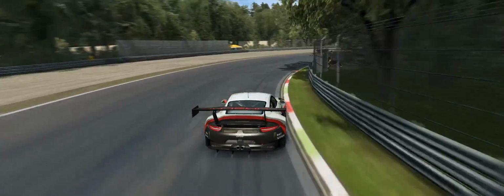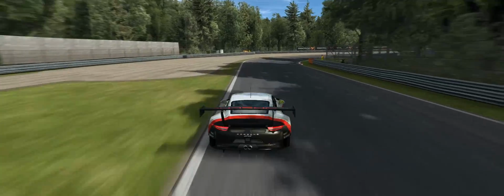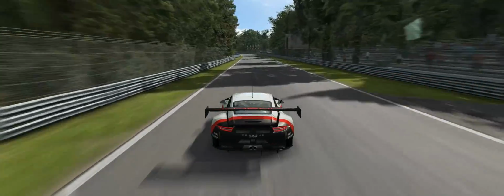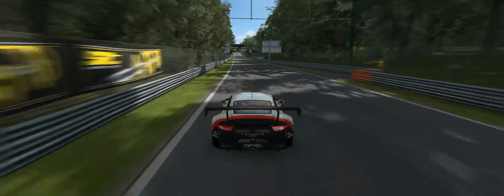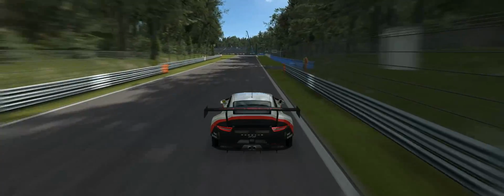This first Lesmo, I took this quite well, to be fair. I think maybe I turned in a little bit too early, but this second Lesmo took a big chunk of the inside curb there. I've noticed that helps to really shave off quite a lot of time on your lap times. I used to try and avoid it and try and use a lot of the camber of the track, but actually using that curb helps.